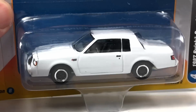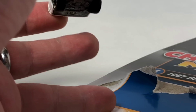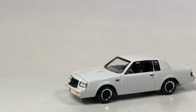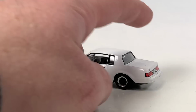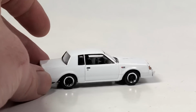All right, so there is those, and then let's take a look at... Ooh, dropped one of my Mini GTs, and of course it survived. Let's take a look at some Grand Nationals, starting with this one from Racing Champions, new for 2017. So this is already a couple years old now. In this stark white. This casting's really cool, and it looks actually really great in white. Bad Grand National.